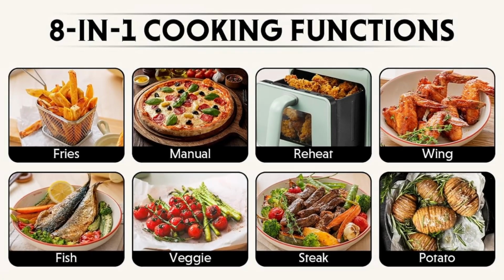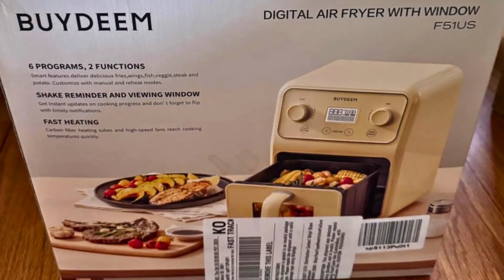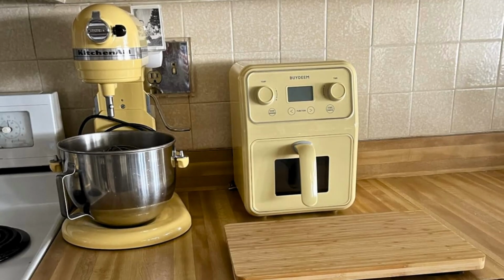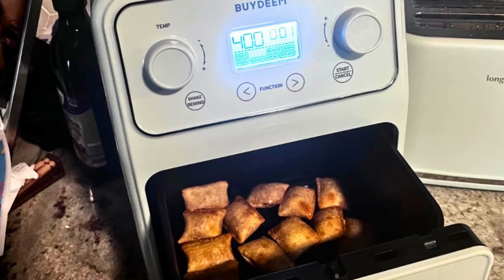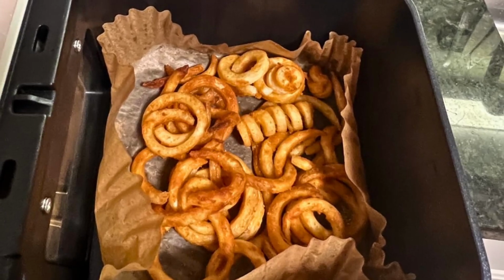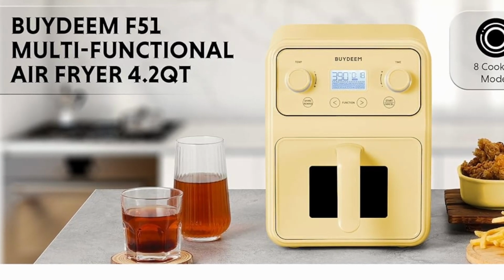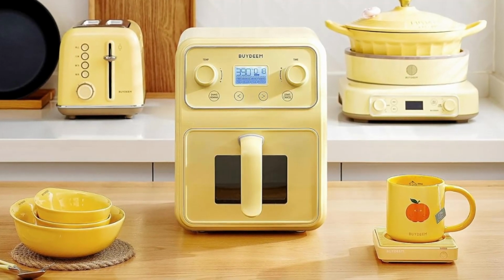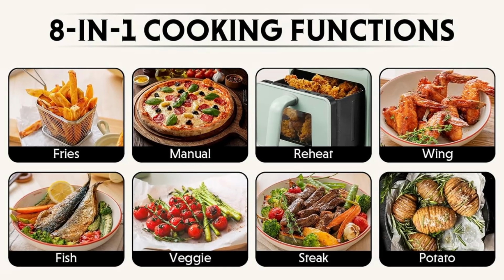Who is the Buydeem F51 perfect for? This air fryer is a dream for busy professionals. Quick, one-touch controls and fast cooking save time on hectic weeknights. Health-conscious cooks enjoy fried favorites with up to 90% less oil, supporting a balanced lifestyle. Small families or couples: the 4.2 quart capacity is just right for 2 to 4 people. Beginner cooks: the intuitive interface and presets make cooking foolproof. If you're tired of complicated appliances or unhealthy cooking methods, the Buydeem F51 is your answer.